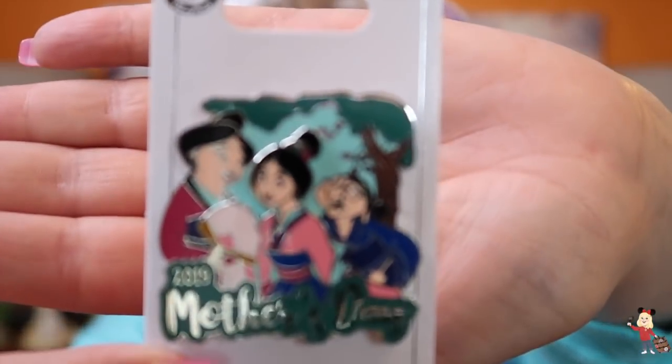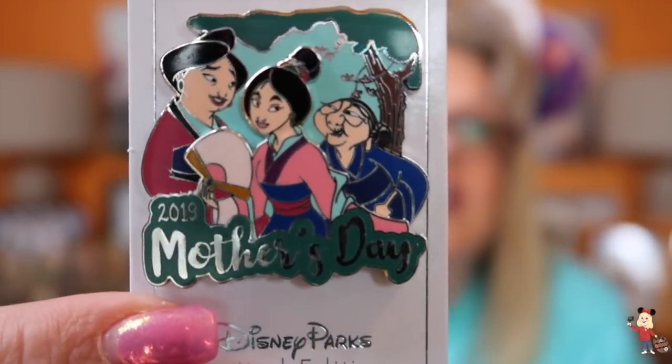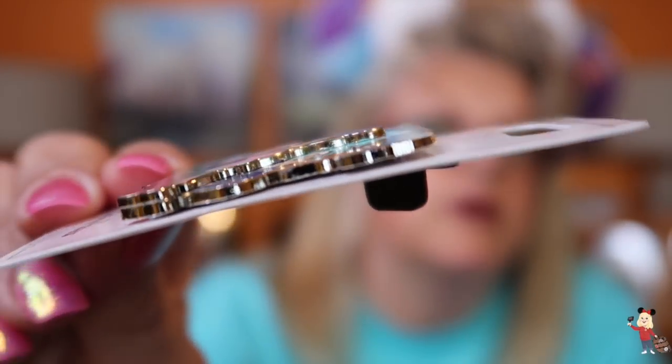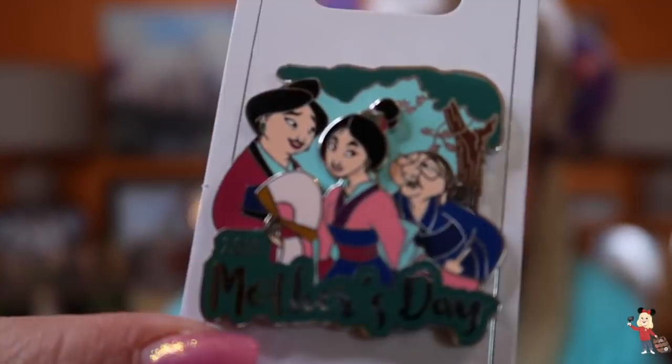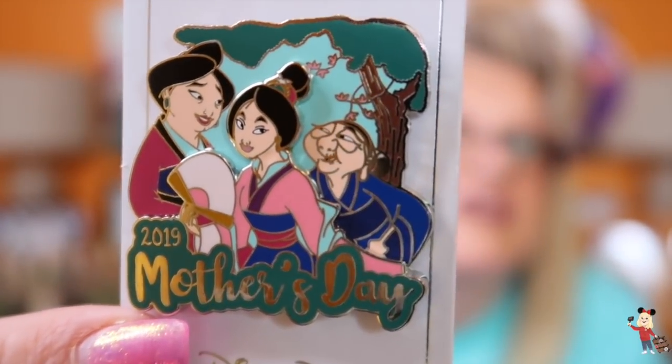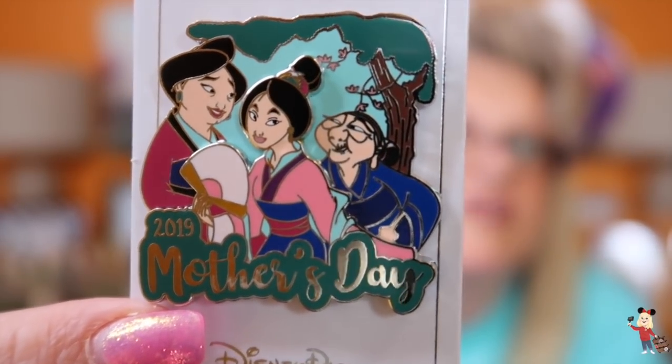It really shocked me that the next pin didn't sell out while I was there. That's the limited edition Mother's Day pin with Mulan. There was loads and loads and loads of them left. It's a very pretty pin, but they didn't sell out, and I was quite shocked by that. So Mulan with her mom and her grandma.